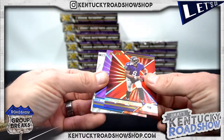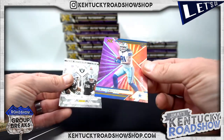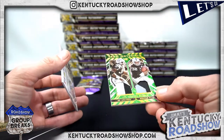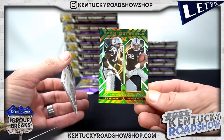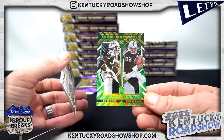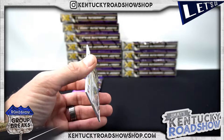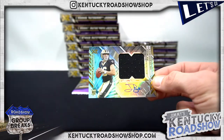Lamar Jackson to 249. Simi Fioco. Team materials to 5, 1 out of 5. Bo Jackson and Marcus Allen. That's a Tecmo Bowl tribute card right there. Raiders. And this one going to Gamsby. And an Ian Book to 75.